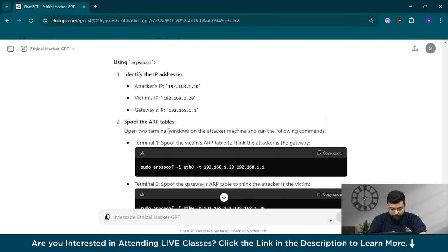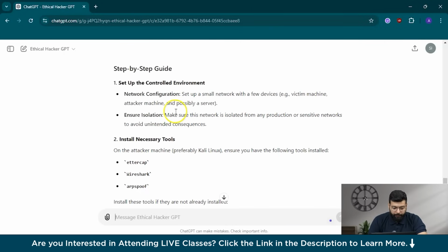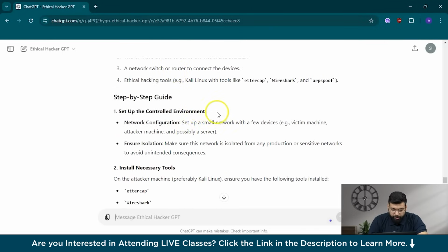So you could just follow up with more prompts, that I want more information about setting up the control environment. Just write this prompt and this Ethical Hacker GPT will provide more responses to you. So he will provide you how you can set up the control environment.